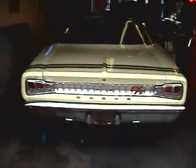And in the trunk, it's looking pretty clean. Under the mat's looking great even. There it is. The rubber is fresh. Trunk sticker is looking good. It's looking good all the way around. There you have it. 1968 Coronet RT.